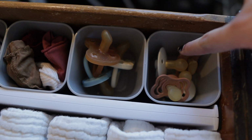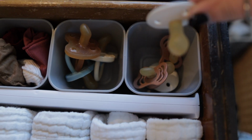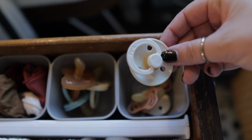So these are all of the Bibs binkies that I've picked up. Wilder was a huge fan of Bibs binkies. These ones he ended up liking a lot. I think he was probably around a month, maybe 2 months old when he started taking to these Bibs binkies.